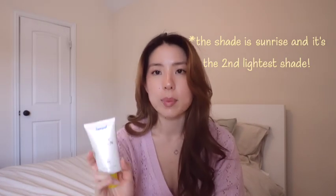Okay, speaking of that tinted sunscreen, for my tinted sunscreen, I use the Glow Screen by Supergoop. This one's in the shade, I think it was like light sunset. I don't know, but it's in the lightest shade. I feel like this just gives me kind of like a natural tan. This one has SPF 40. I just basically layer it on.